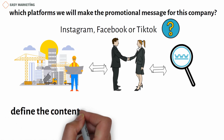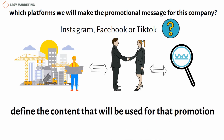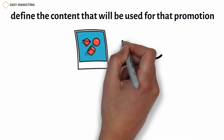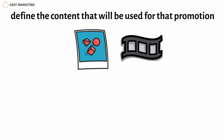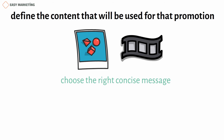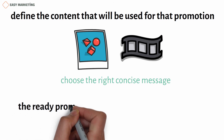In the fifth step, we need to define the content that will be used for that promotion. For example, in the case of an interior design company, this awareness might include pictures or short videos of some of the houses the company has designed. Here, the main point is that we should choose the right, concise message, knowing the target groups we're addressing. For example, if the target is newlyweds, the houses we advertise should be designed to suit them.